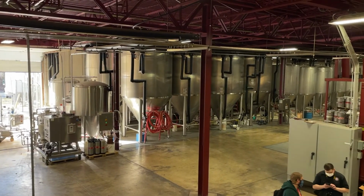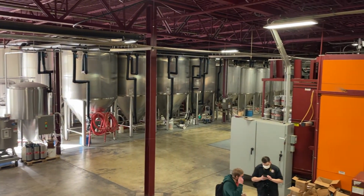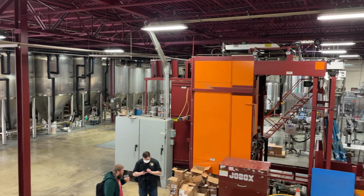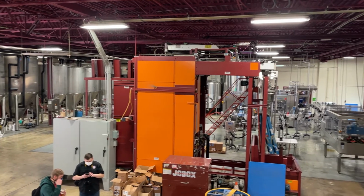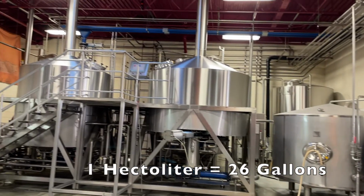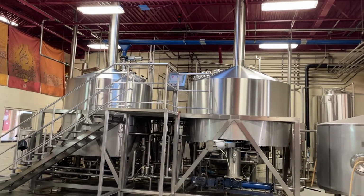With so many hazy IPAs on the market, it might seem easy for these beers to be produced. But when you operate a 30,000 square foot brewery on a brew system that can brew 50 hectoliters 3 times a day, it's a bit more difficult than you may think.